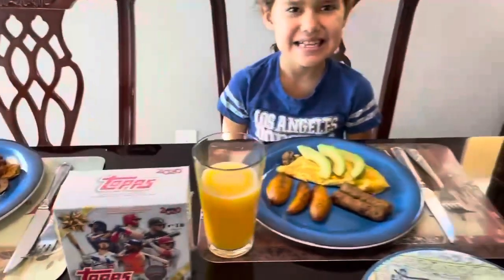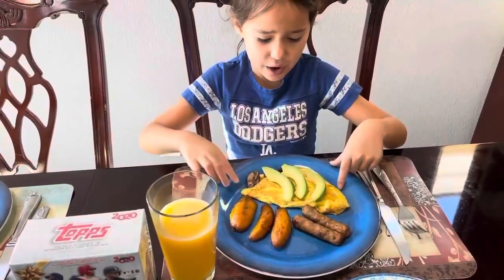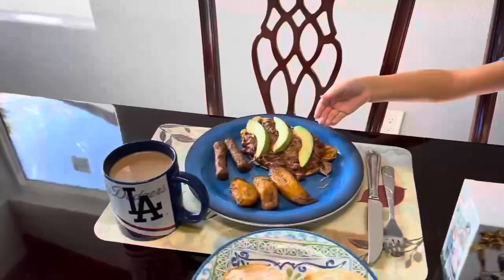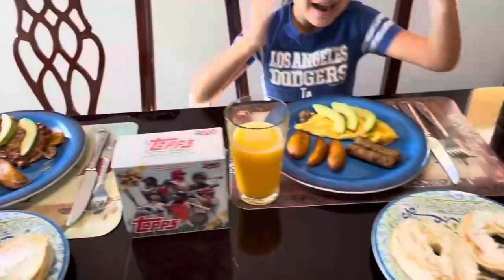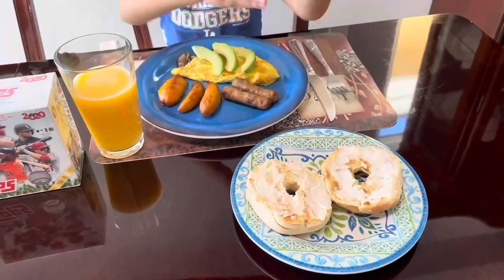But before we do that, what do we have for breakfast? So we got some turkey sausages and an omelet with my favorite toppings, a fried banana. My dad has the same exact thing, but he has chilies on it, cheese chili, and it's the best. And then we got some bagels with cream cheese and my juice, and he has his coffee.